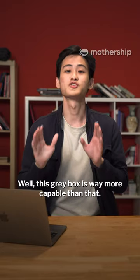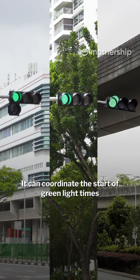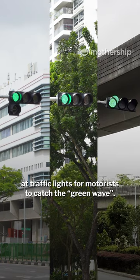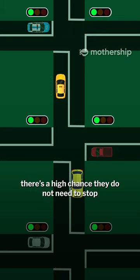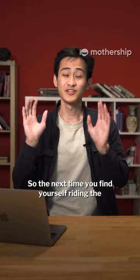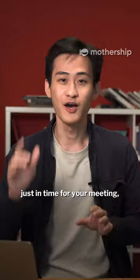Think that's all? Well, this grey box is way more capable than that. It can coordinate the start of green light times at traffic lights for motorists to catch the green wave. If they are driving at a constant speed, there's a high chance they do not need to stop at road junctions at all. So next time you find yourself riding the green wave and getting to the office just in time for your meeting, you know who to thank.